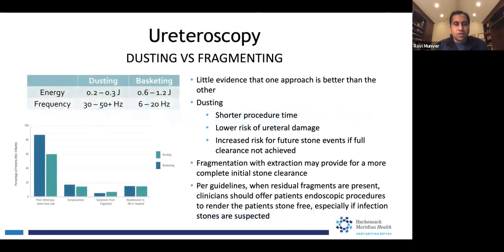Surgical modalities, ureteroscopy, dusting versus fragmenting. There's little evidence that one approach is better than the other. I think we're moving more to dusting these days with advances in laser therapy. I think there's a shorter procedure time, less basketing involved, and lower risk of ureteral damage.